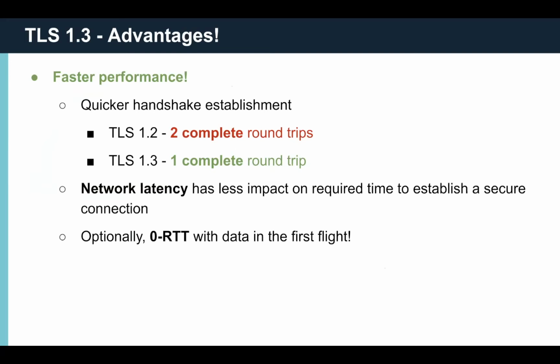So what are the advantages to you as a user? The biggest first advantage is faster performance. TLS 1.3 requires one complete round trip for the SSL TLS handshake, whereas TLS 1.2 and before required two complete round trips. So this one less round trip means that network latency has less of an impact on the time required to establish a connection. And optionally, you can take advantage of the zero RTT mode if you're set up to do that in a secure manner, by sending application data earlier.